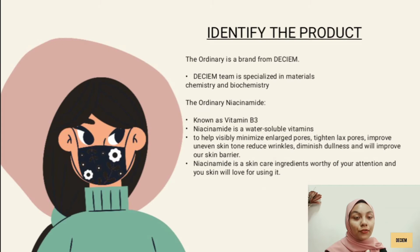The Ordinary is a brand from DECIEM. The DECIEM team specializes in material chemistry and biochemistry, and they have brought pioneering innovation in skincare through their core brands, Hylamide and NIOD. This product is free from parabens, sulfates, mineral oil, and especially mercury. In other words, this is safe to use for everyone, including pregnant women. For your information, The Ordinary Niacinamide 10% plus Zinc 1% is one of the best-selling serums from The Ordinary on the website.